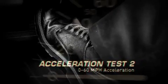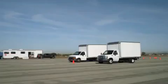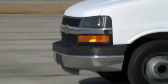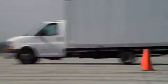No, not quite. So in this next test, we're going to take each vehicle from a standing start to 60 miles an hour. All 7 tons of them? Right. We're not going to change the gross vehicle weight. A battle of the behemoths. Who was faster? Chevy 4500. Still the champ.